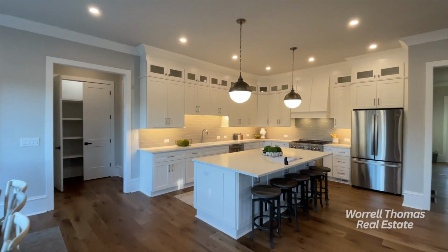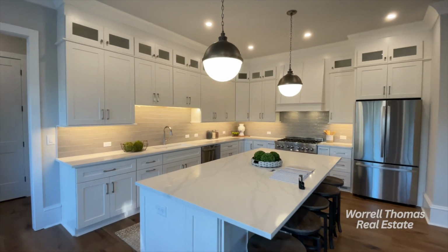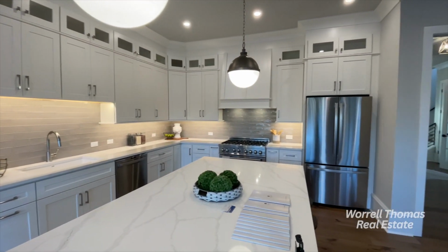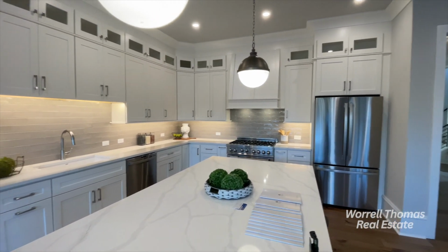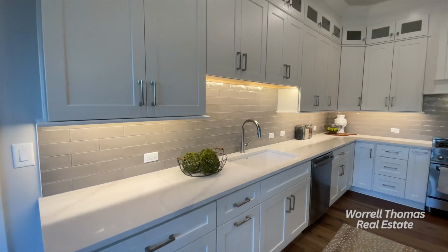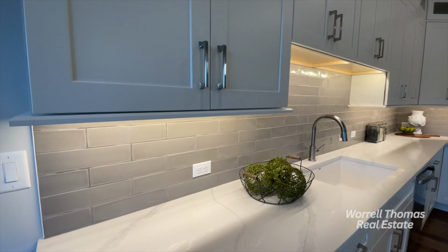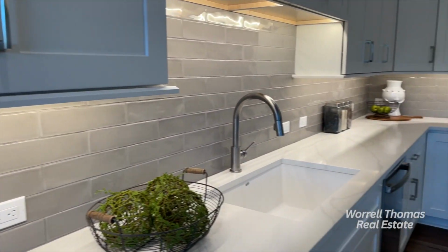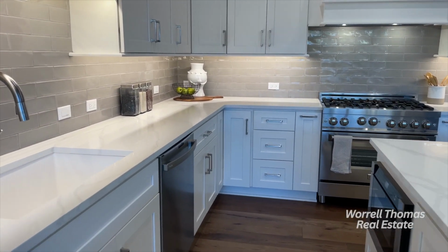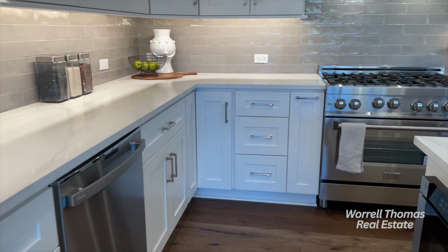We'll just check out the kitchen a little bit more, get a little bit closer, and check out these quartz countertops. Very nice touch for the house, very elegant touch, especially for the price point. Didn't mention before, but this house is just over $1 million, at $1.1 million for sale. Here's a closer look at the tile backsplash going all throughout the kitchen. You also have all upgraded appliances as well.